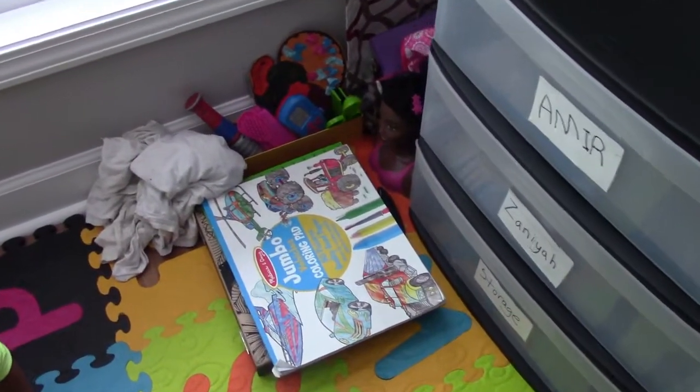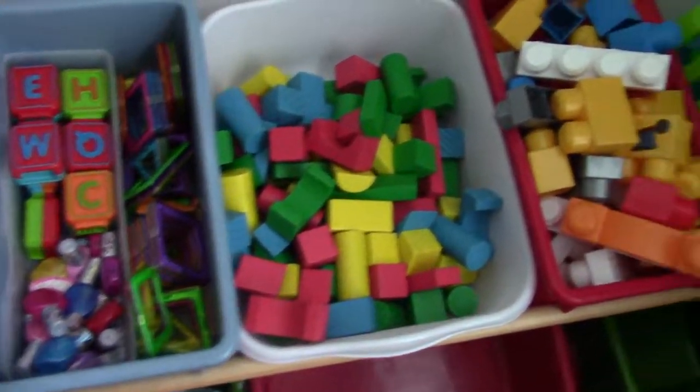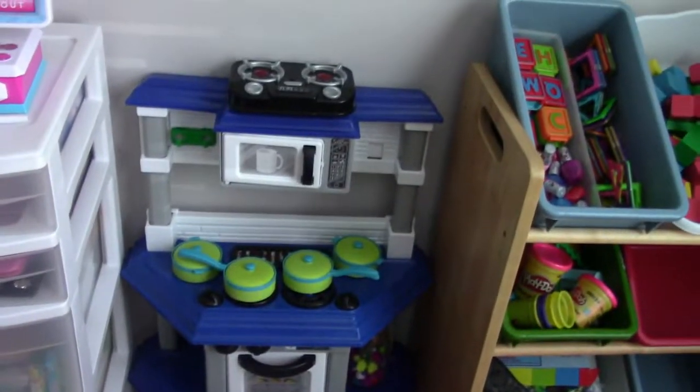And also the toy chest, we'll be getting rid of this stuff. And we have some toys back here that we are going to get into our new system over here. I'll go through all this in a little bit once we complete it. But here's just a little update on where we are.